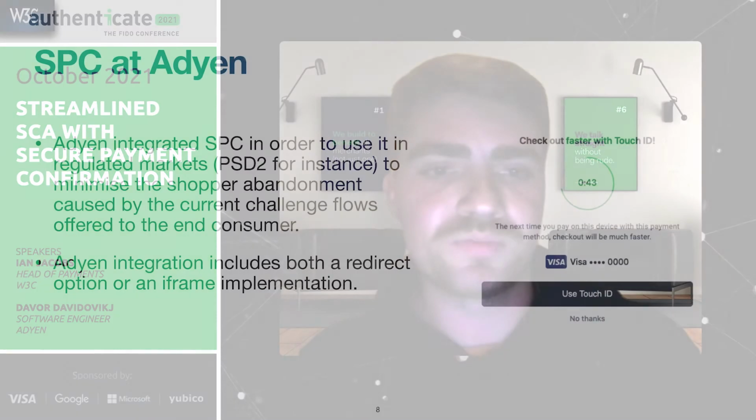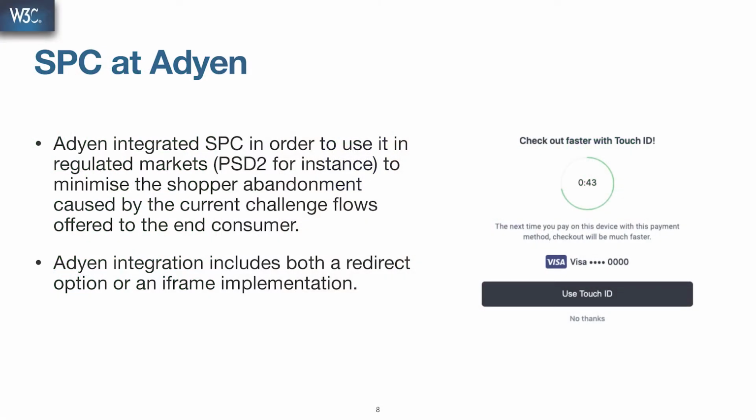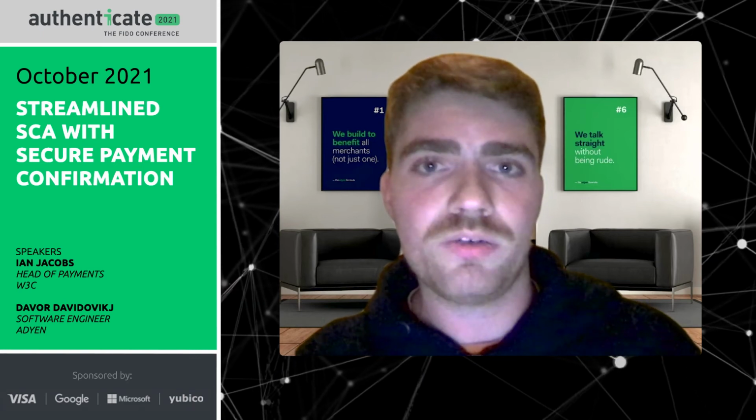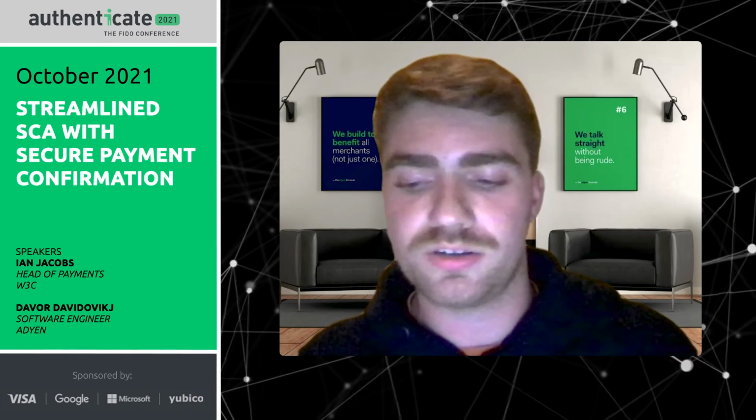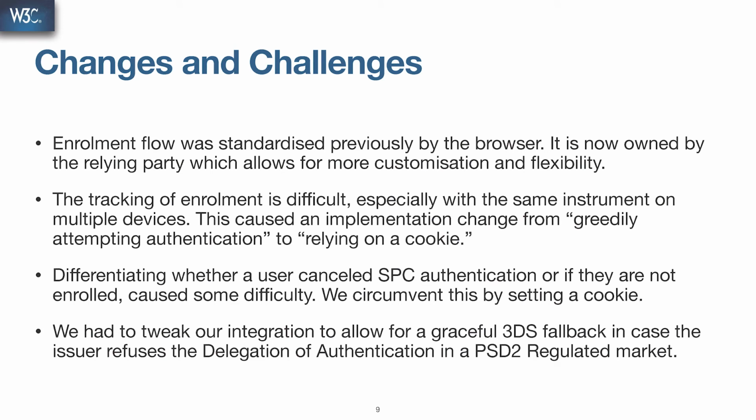Our SPC integration includes both a redirect option and an iframe implementation, which depends completely on the wish of the merchant. Throughout our SPC journey, we faced several challenges, and we had to go through several changes in our implementation. For one, the enrollment flow was previously standardized by the browser. That changed for it to be owned by the relying party, which can be, for example, Adyen, which on one hand allows for more customization and flexibility, but also on the other hand, needs more responsibility from the relying party themselves.